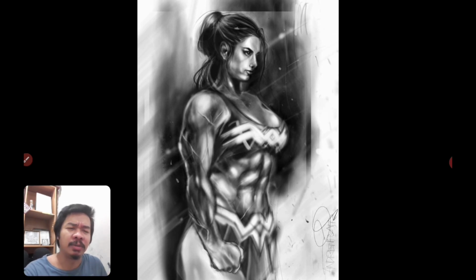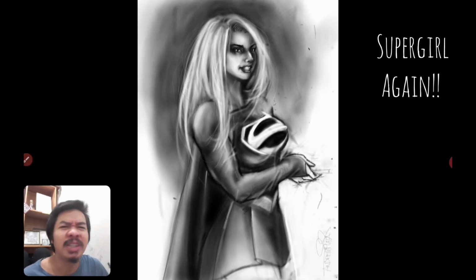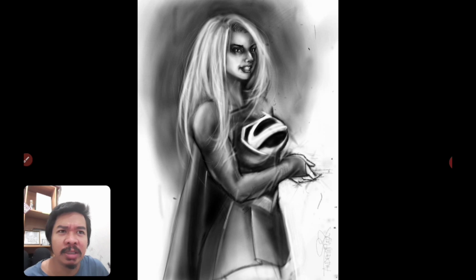I got this reference from Pinterest, of some girl who was working out. So I used that as reference and made it look like Wonder Woman being buffed, because that's how Wonder Woman should look from my perspective. Supergirl. She's kind of ominous. She looks like she's possessed by an unknown thing. She looks evil. But that's my first sketch.